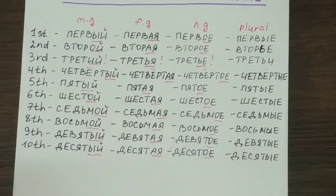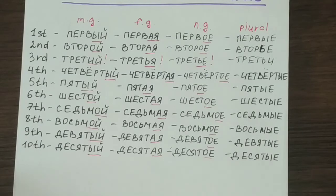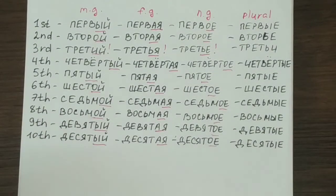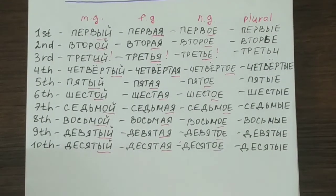Since Russian ordinal numerals act basically like adjectives, they also have their plural forms. And just like with adjectives, the plural forms of ordinal numerals have to be used, for example, with nouns also in the plural form.